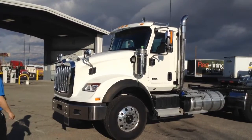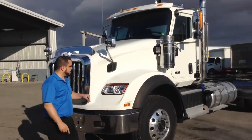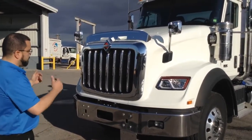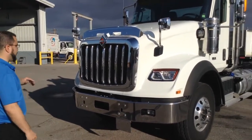Take a look at this hood. This is a Maton hood right here. We used to do a lot of fiberglass hoods. This is a Maton hood right here. It comes in 3 pieces. What does that mean? It's a really lightweight hood. You could take this hood and you could basically pull it down with just 2 fingers on each hand. It's very easy to open.